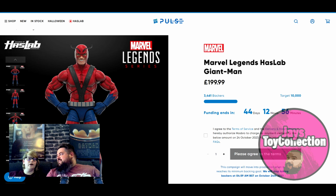You're going to get people that are going to be negative, but I think as long as you've got good value for money and good length of figure, because he's quite tall, isn't he? He is 24 inches in length. I'm a bit disappointed there's not many accessories with him because obviously I like accessories. But actually, he's not bad.